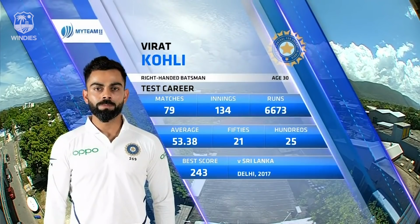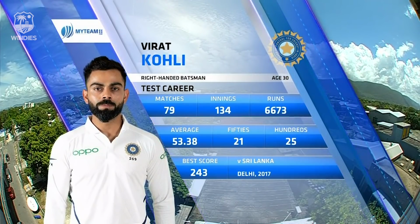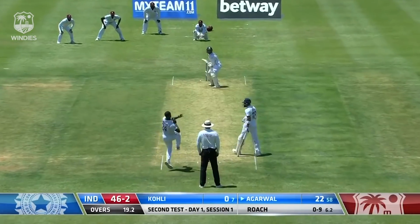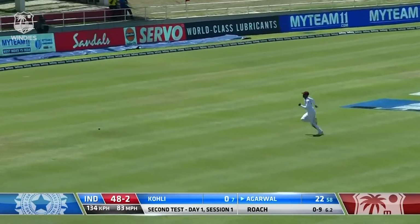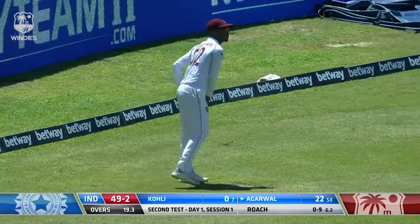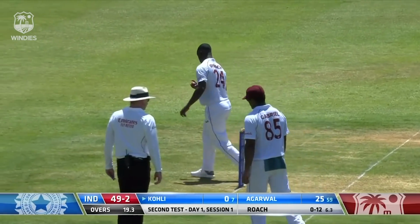Best player in the world, arguably. Virat Kohli, look at that average, 53.38. This isn't awful though, this is a lovely cover drive. I don't think it's going to go all the way. It's going to get 3, but Mayank now really leaning into it gorgeously.